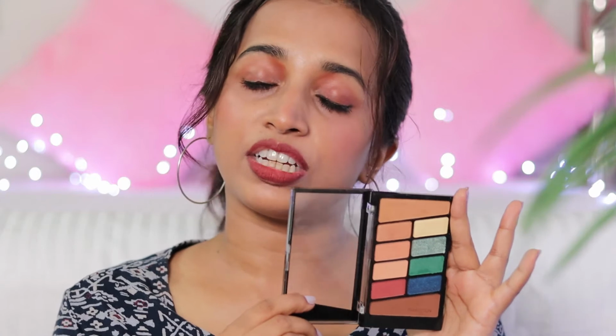Now these shadows are really very pigmented, and if you use a little by little, it will not give you any such fallout also, and blends very well. Now guys, one drawback is that the shimmery shadows of these palettes are not that beaming. Now if you want to use the shimmery shades of these palettes and want to have a very beaming effect on your eyes, then use a good amount of setting spray on the eyeshadow brush, and also you can close your eyes and spray some on your eyelids, so it will give a much better result.